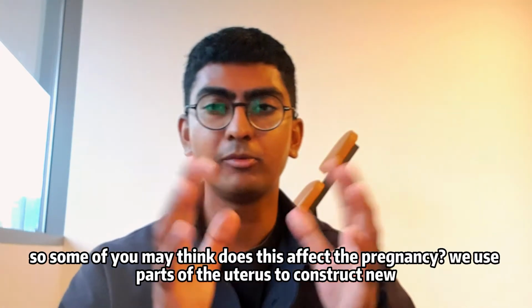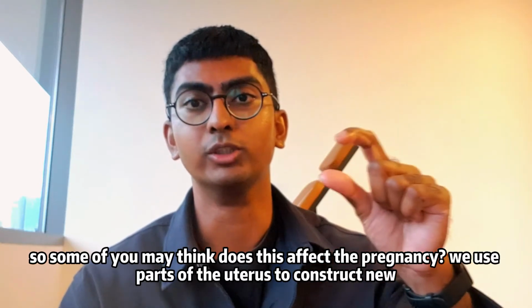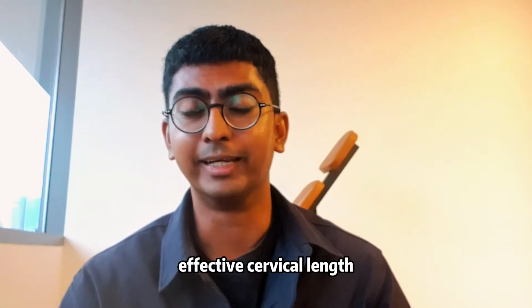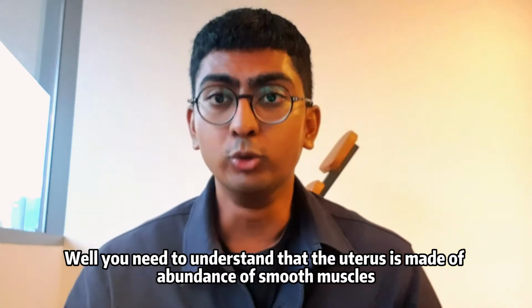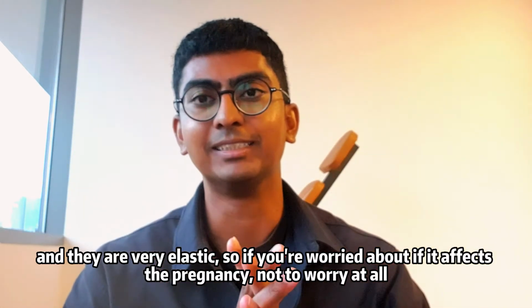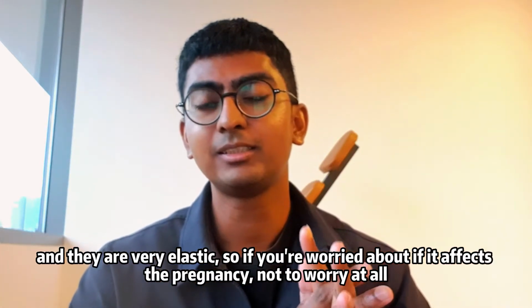So some of you may think, does this affect the pregnancy if we use part of the uterus to construct a new effective cervical length? Does it affect blood flow? Well, you need to understand that the uterus is made of an abundance of smooth muscle and it is very elastic. So if you're worried about whether it affects the pregnancy, not to worry at all.